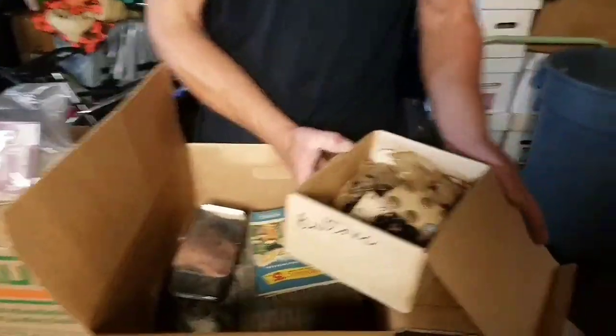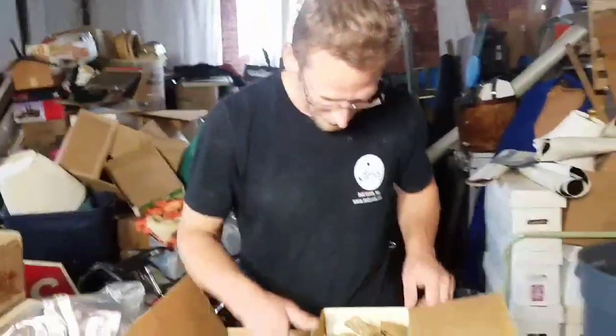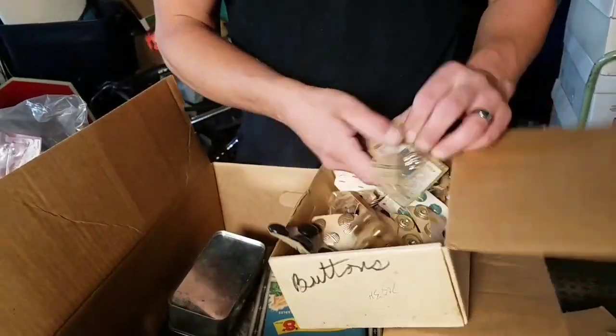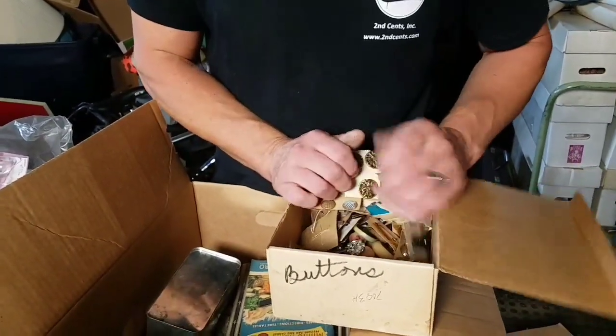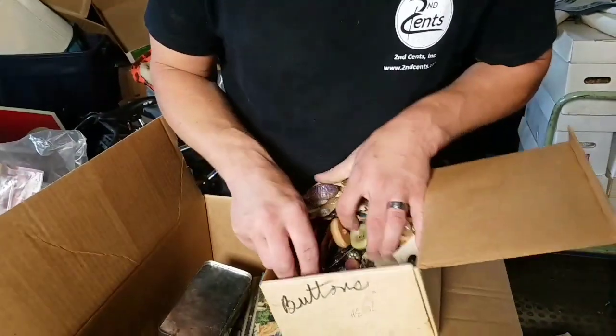Buttons. Oh, man. He read the side, ladies and gentlemen. You got to tell me when Chachi cheats out there. But look, he is right. They are buttons. Vintage, old buttons here, different ones. And people collect buttons. People use them for clothes, all kinds of stuff. So decorations. There's definitely some cool buttons in here.